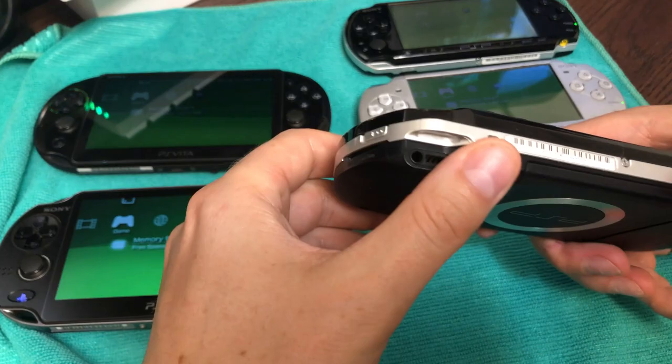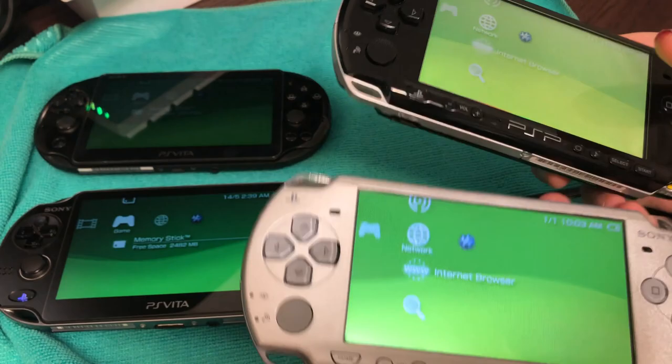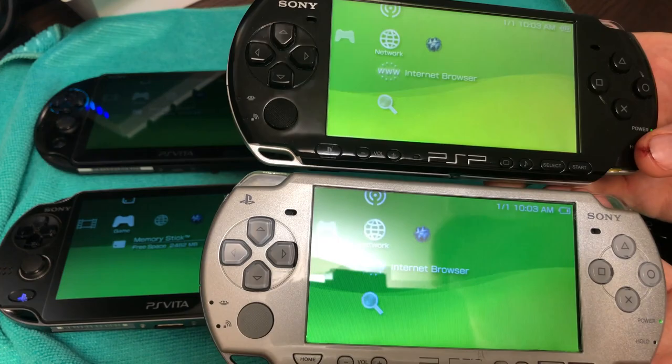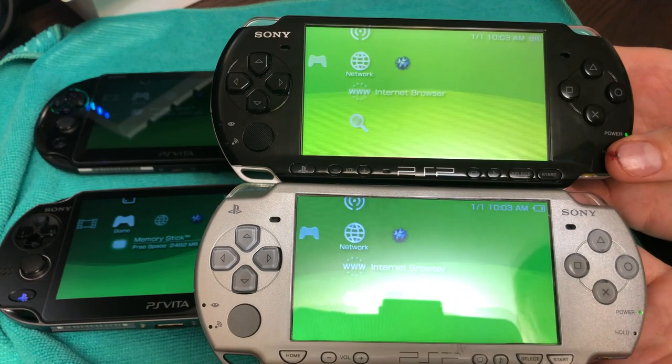Next up, it's really up to you. The PSP 2000 versus the 3000, they feel exactly the same. The 3000 has a microphone, not that that really matters to me, but it really comes down to that screen. Are you okay with the scan lines to basically get, I'd say, the best, no ghosting when you're having movement? You go with the PSP 3000.